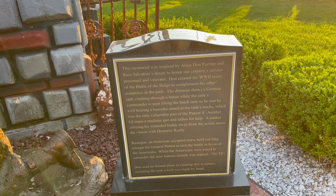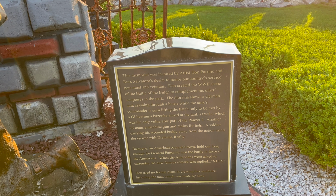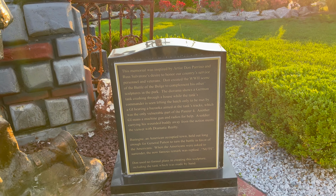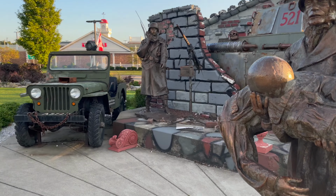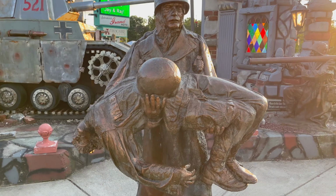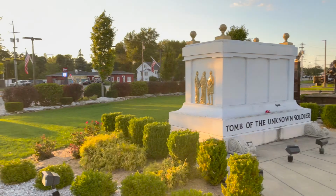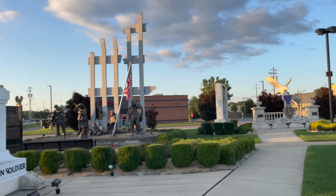This memorial was inspired by artists Don Piero and Russell Salvador, the desire to honor our country's service personnel. An iconic piece here of this park is where you have the soldiers, one of the soldiers moving a body with a helmet in the hand. So there you have it.